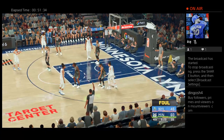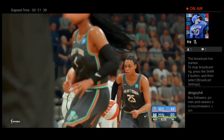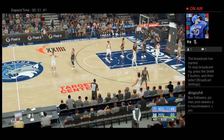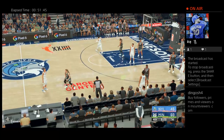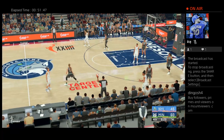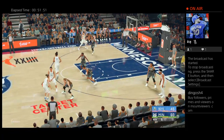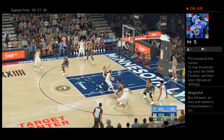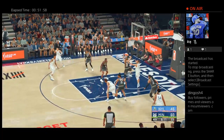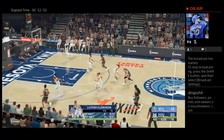McBride right side. And Durr is going to pick up the foul. That is the first foul of the game. Second team foul. New York on D. Down by 15. Here's Clarendon. Well, they're winning despite her errant shooting. Great D that time from Sabrina Ionescu.